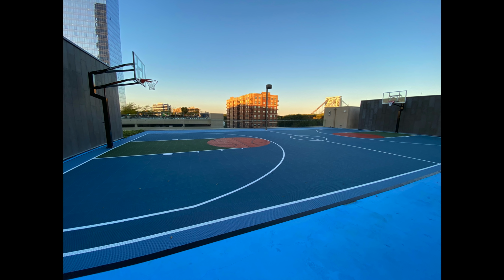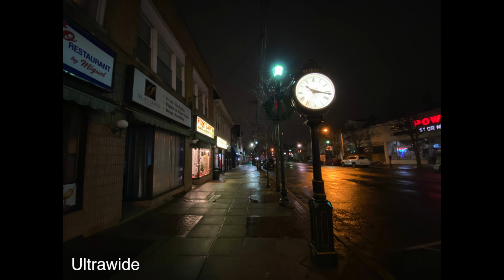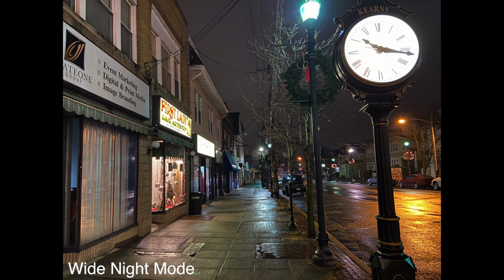I should also mention the ultra wide angle camera, which remains a useful tool for capturing extended views and works great when you have plenty of lighting. Unfortunately, the photo quality does diminish quite quickly when you're not in ideal lighting situations because of the much slower f2.4 aperture. And the lack of night mode or Deep Fusion on the ultra wide is something I hope Apple fixes for a future iPhone 12.